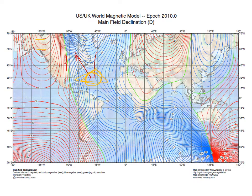Another place where there's quite a bit of discrepancy is the South Pacific. Down in the South Pacific, there's another area where it really doesn't line up very well, and again, navigating by compass would tend to get you lost quite a bit. And south of Africa is another place where the compass and the actual direction are quite a bit off.